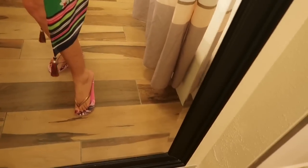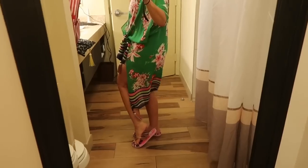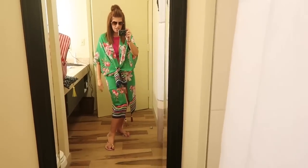And then I've got my little Havanas on. These are so cute with the rose gold. And then the nice thing about wearing a kimono, when you tie it, it sort of looks like a little dress from the back. The sunglasses that I have on are from BP. I love these. So that's the outfit of the day, guys.